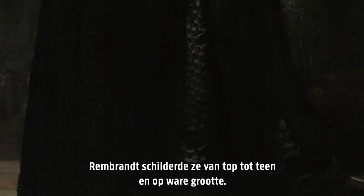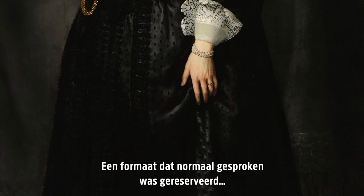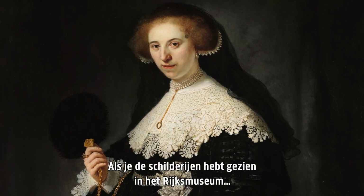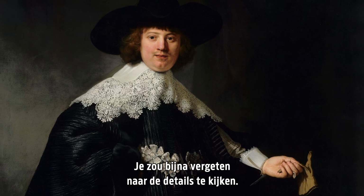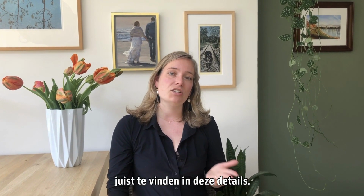Rembrandt painted them full length and life size, a format which was normally reserved for the royalty and aristocracy in Europe. When you've seen these portraits in the Rijksmuseum, you know they're quite big and monumental, and you might easily forget to look at the details. But for me, the mastery and skill of Rembrandt can actually be found in these details.